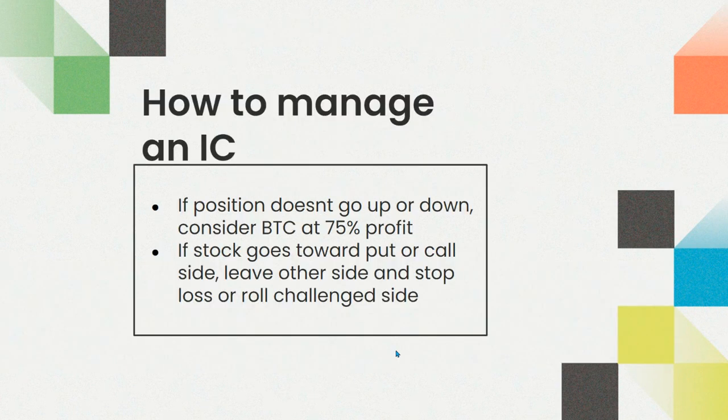Now, how to manage it? If the position is staying pretty much range bound, it doesn't go up or down a lot, you could consider buying to close it at about a 75% profit if you'd like. You could also wait until expiration, but I tend to see you get a slightly higher return if you buy to close it a little bit early and then just start a new one right afterwards. If your stock goes towards the put or call side, you can leave the other side alone and then stop loss or roll the challenged side. That means you would move the strikes out further away.